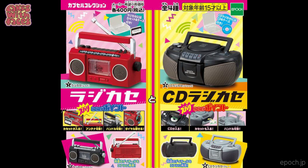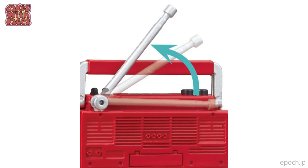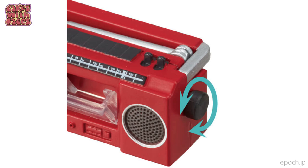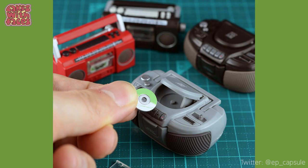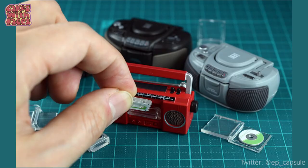At first, I thought these were just tiny retro stereos and boom boxes, but they're actually really detailed. They have moving handles and aerials and even a tiny volume dial. They come with little cassettes and CDs, and they even have cases. They must be so small, the whole thing has to fit into a gachapon capsule. The level of detail really is amazing.